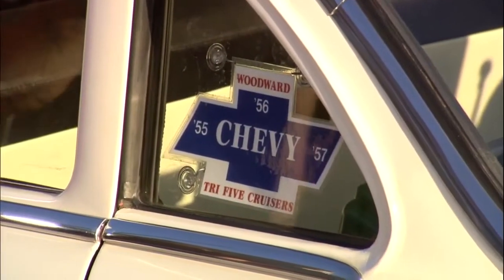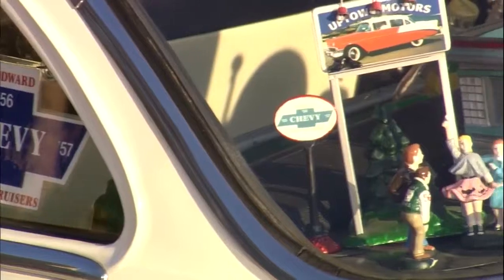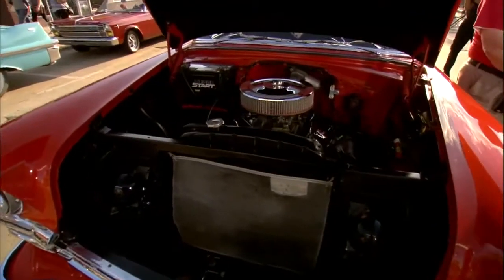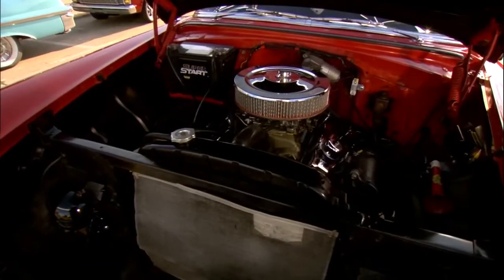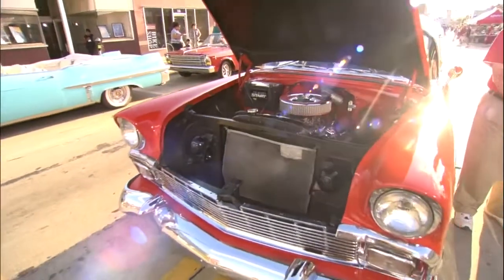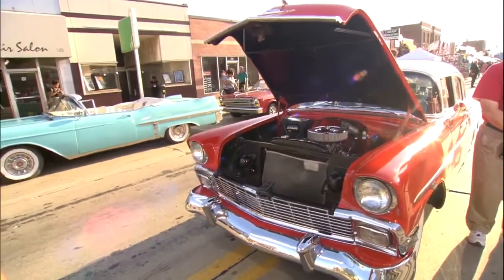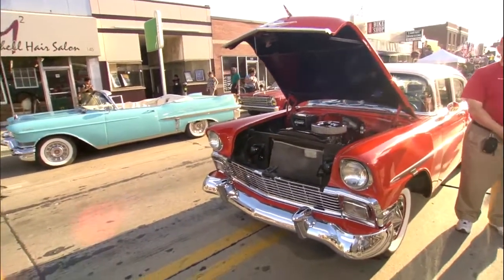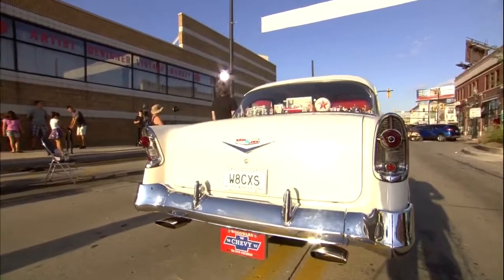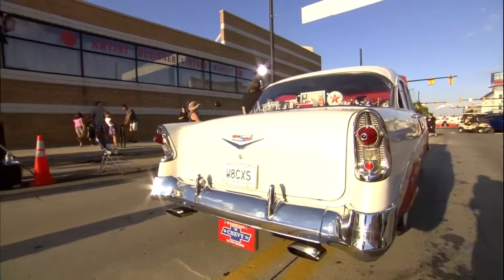Yeah, an extremely popular car. The Tri-5s, 55, 56, 57, marked, I would say, a high point of Chevrolet's dominance of the market. It was just an incredibly successful series, which was followed later by that 58 that we saw, which was a sales disappointment. But this was a real Chevrolet highlight. They became the darlings of the hot rodders.